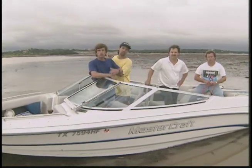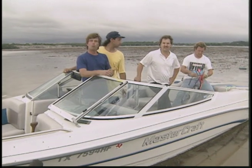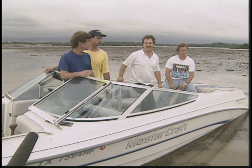What are you guys doing out here? Trying to find our jet skis. Lost our boathouse. The boathouse, and boats. The 2 boats that were in it ended up on the neighbor's lot next door. We didn't lose that, but they're on land.